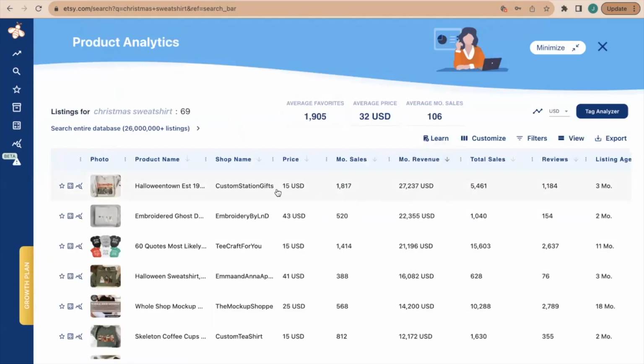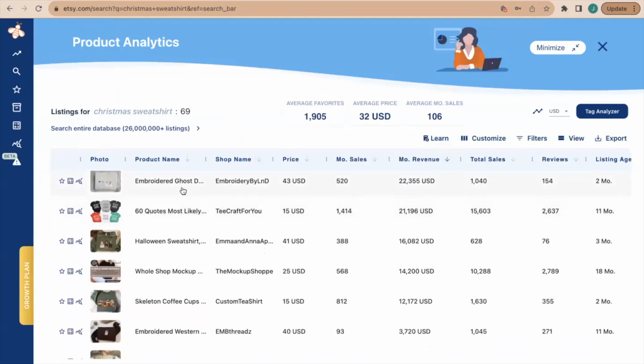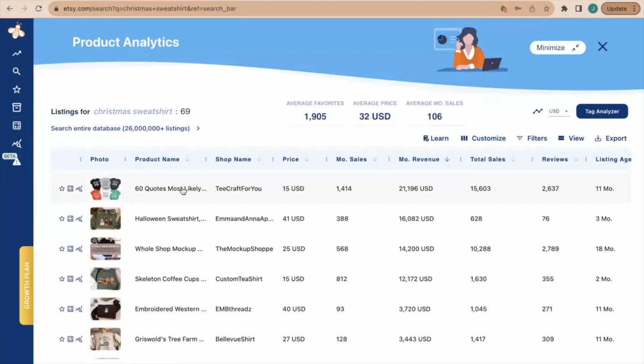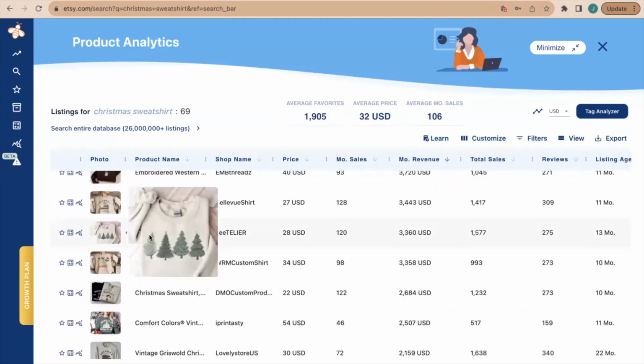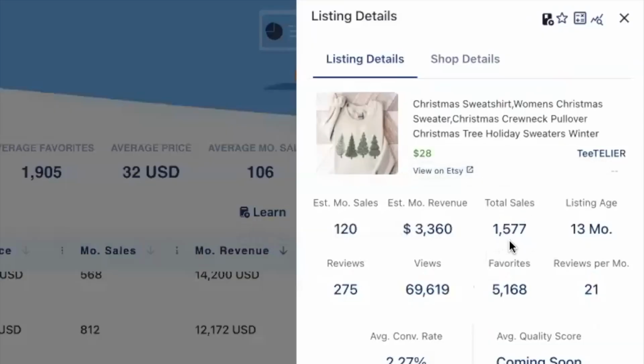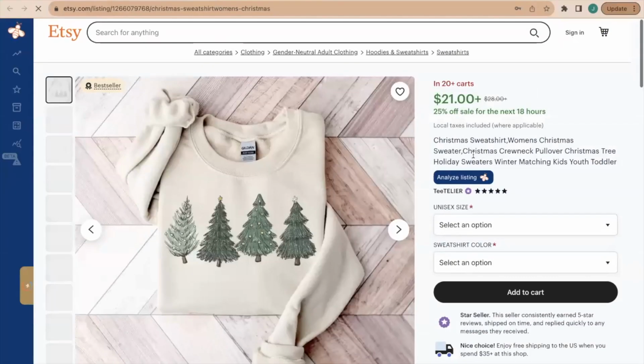Wow, so this one right here, this is actually a Halloween one, so we're gonna skip over that one. And so is this. They must have had Christmas sweatshirt in their keywords, and that's why it's popping up here. But I want to take a look primarily at sweatshirts. Here's one right here, and it's a simple Christmas tree sweatshirt. It made over 1,500 sales and is bringing in about this much already this month. And as you can see, it's a fairly simple design and it's a bestseller. So this one will surely skyrocket as we get closer to the holidays.